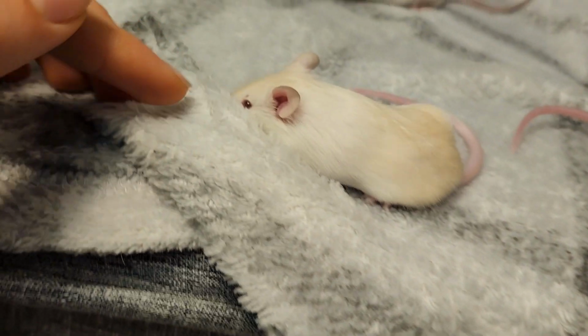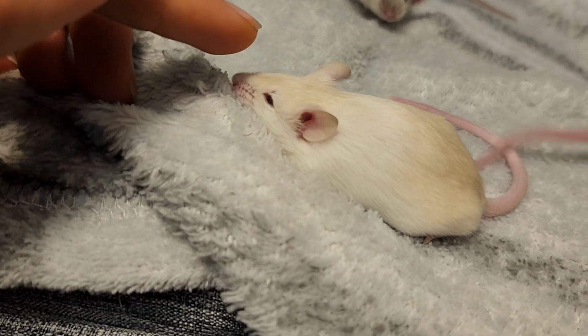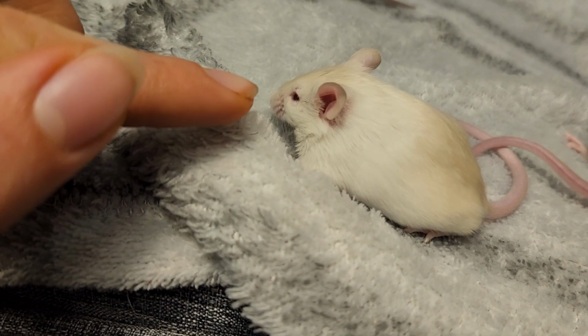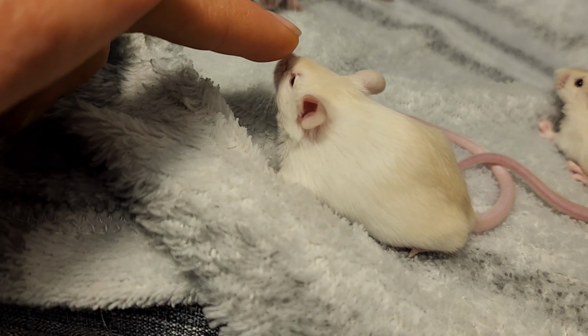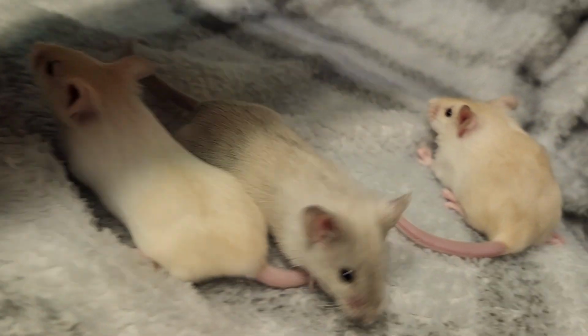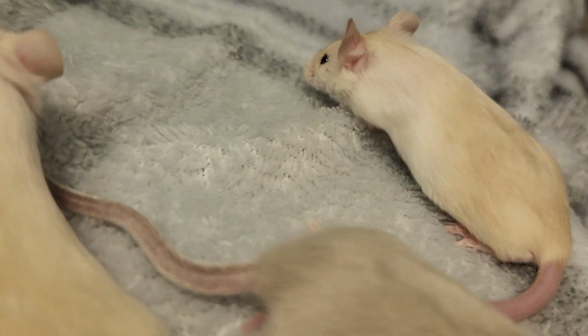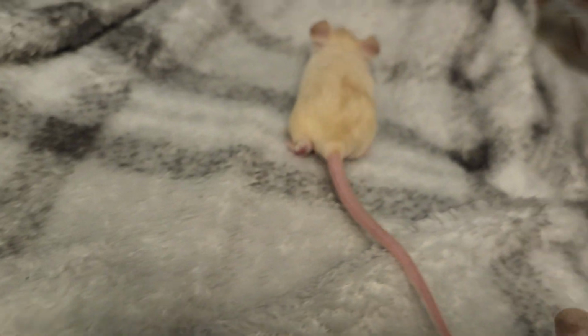Whereas this girl, if I approach her with my hand like this, you can see her eyes stay further open, and she's a lot more curious and active about it. She seeks out my hand more. See that? It doesn't take very much to get this girl to wink. But she's still very personable and sweet.